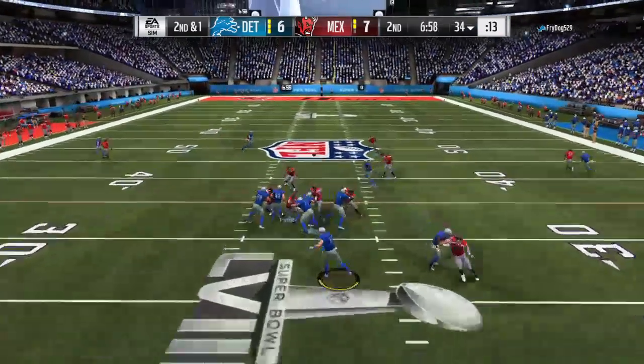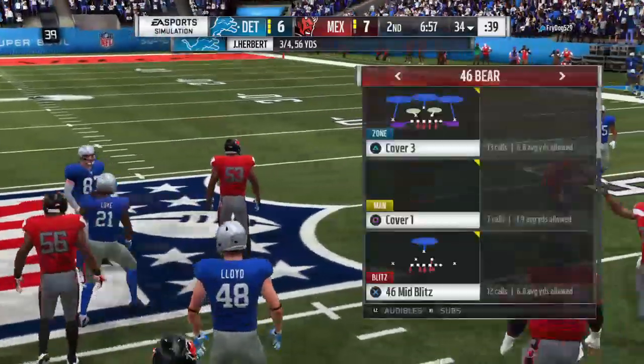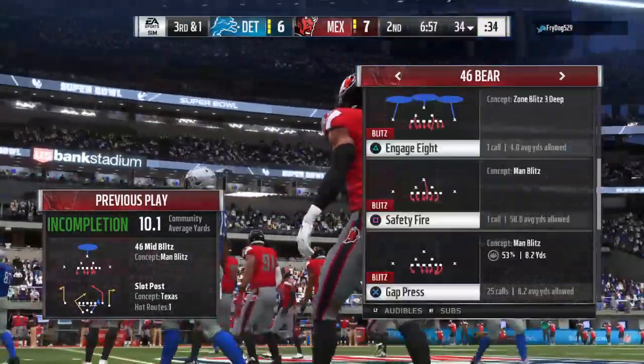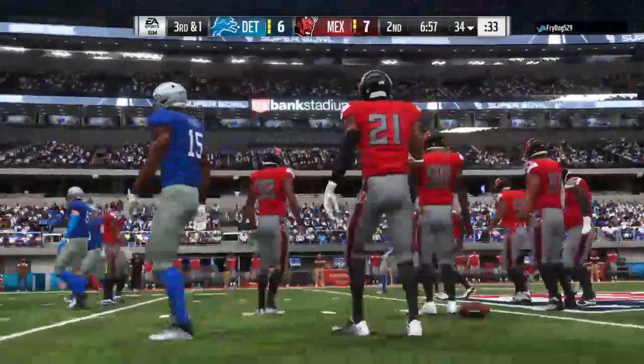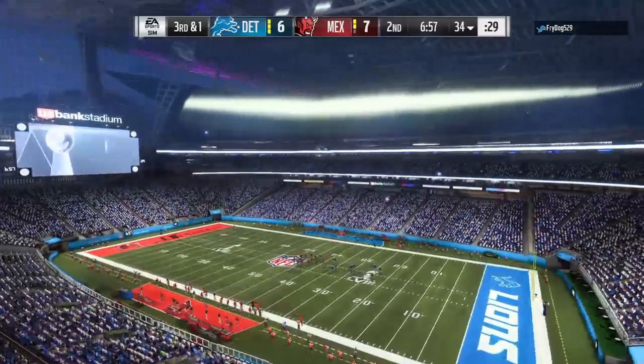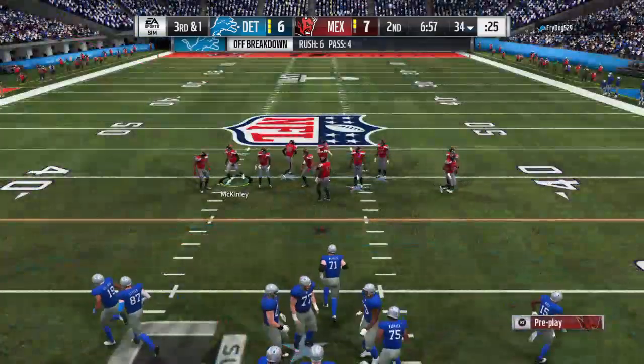Now a shotgun snap as they'll look to throw. Oh, he dropped it. They were looking for him in the middle third. He couldn't catch it. Now 3rd down. And he's certainly not a guy that drops that football very often. Indeed, because that's a bit of a surprise. I know he's in the middle of some traffic and people, bodies all around him, but he usually has the focus to haul that one in.